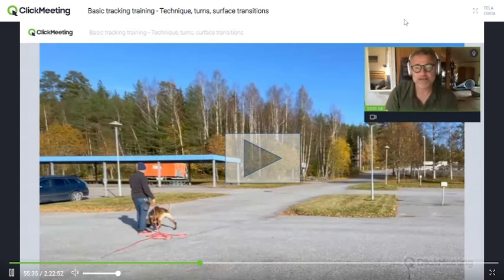So I, as a handler, I know exactly where the track goes. And then it's easy for me when I see that the dog is just picking up the track, tracking 1 meter. It's easy for me to follow because I know exactly where the track is. But that's a bad habit to teach the dog, that we are telling it that yes, this is the right track, and follow after just 1 meter of tracking, because that's not what it's going to look like later on when you have no clue where the track is.